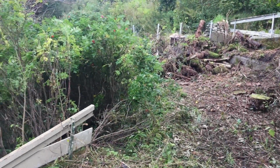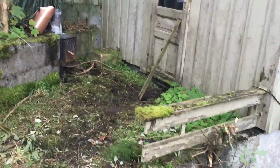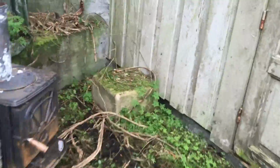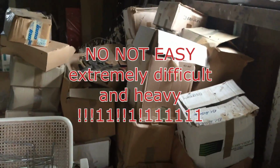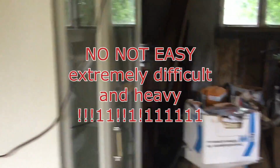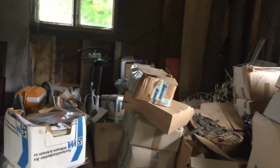So this is what it looks like after a few more days of work. We have taken down all the branches here, cleared the stairs, and started carrying out stuff from the main building. We still have quite a bit left, and it's really heavy. But you can see it's a lot better, even though we just took out the start. Most of it is boxes, so it's quite simple to remove, and there's some big stuff we'll probably have to throw away.